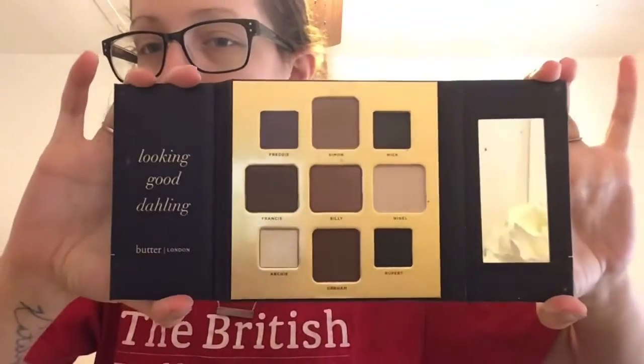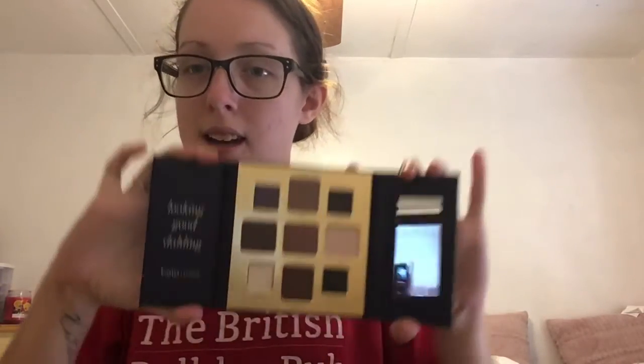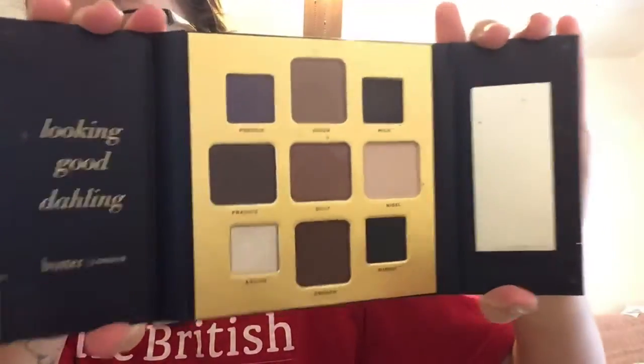It is a nice cool tone palette, which I wasn't into cool tone palettes until I got this guy. Very, very pretty. I love the way that this palette opens. I think it's very unique and cool. And Butter London, I don't hear a lot of people talking about.